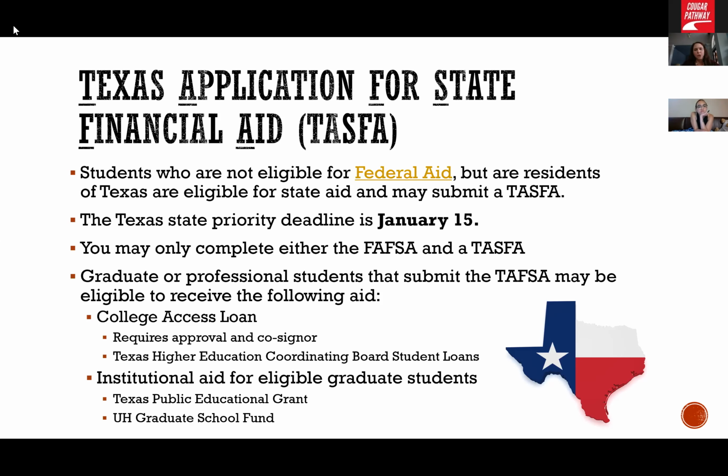If you're completing the TASFA instead of the FAFSA, you're probably aware of that from undergrad. You cannot complete both. So if you're eligible for the FAFSA, do not complete the TASFA, because with the FAFSA, the federal aid, there's usually more aid available than there is state aid, which is what the TASFA is.